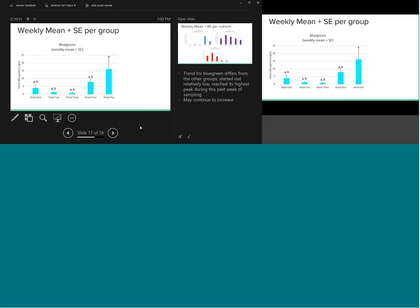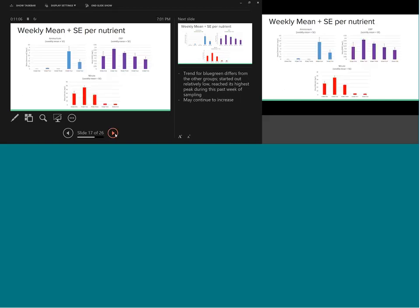Here we have the trends for the blue-green algae, which also had their own pattern. They remained low for our first 3 weeks, and then after that, we started to see a rise, which you saw in the earlier figures, too. And this may continue to increase in our next few weeks of testing.